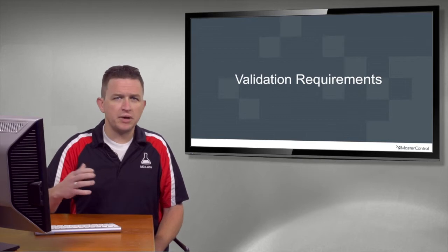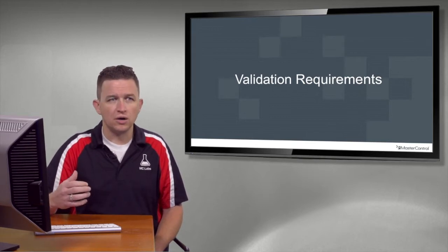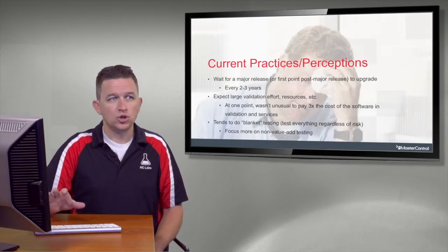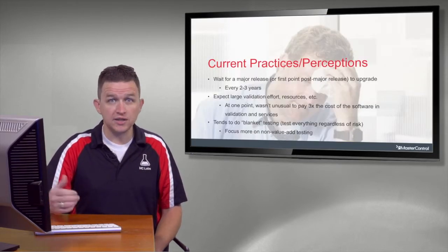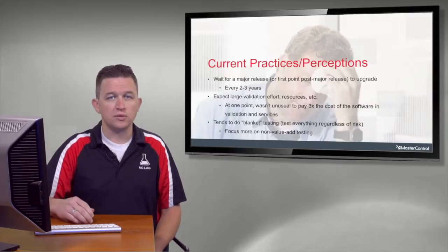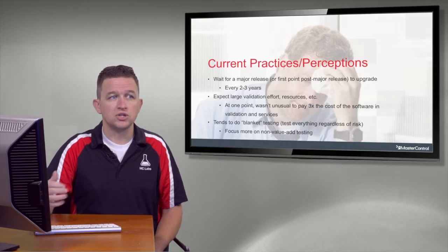First, let's talk a little bit about the validation requirements, where they've been, perceptions, things like that. Current practices and perceptions, generally in the industry: customers tend to wait for major releases or the first point release after a major release to upgrade. That's about every 2 to 3 years. By the end of those 2 to 3 years, their software is really outdated. A lot of new features have been released, and it just takes a long time for them to upgrade.